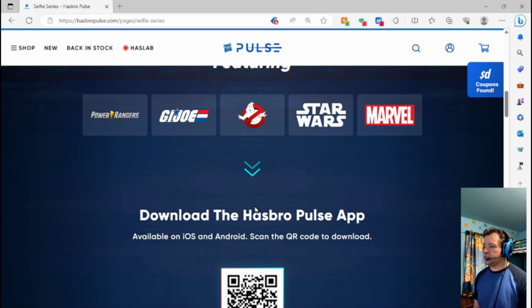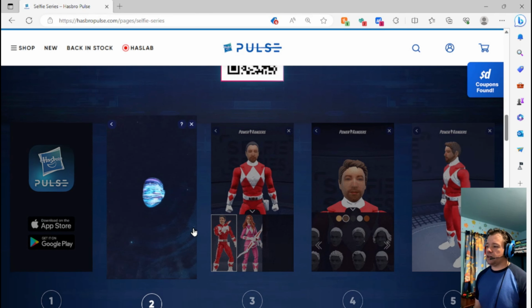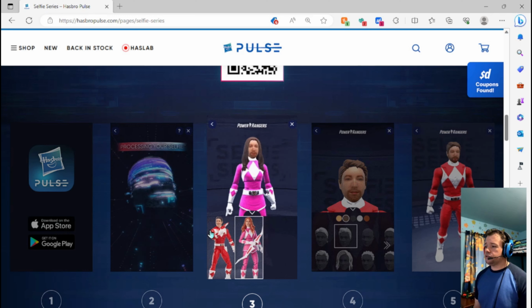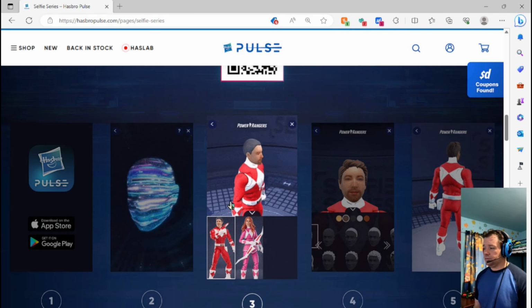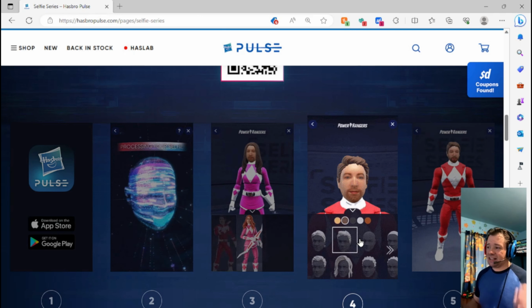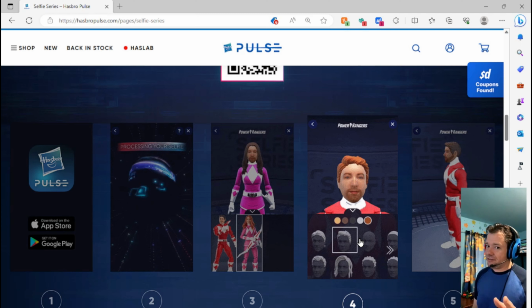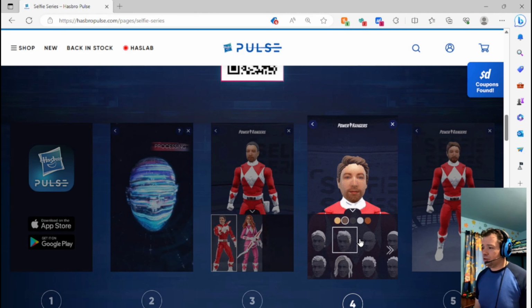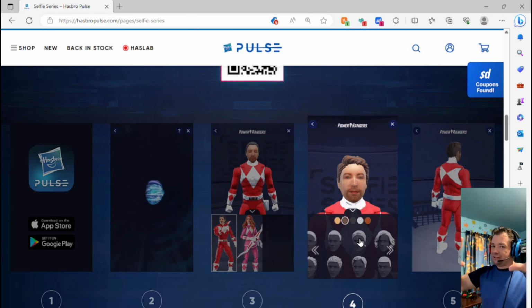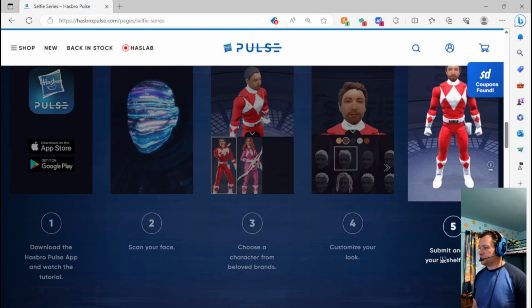So you gotta download the app. Yeah. So this is pretty cool. I like this idea. I really do. So basically, you scan your face. And then you get to choose your hair, because sometimes they can't get your hair right. I don't know why. You know, the Wii, when they did the Wii thing and you took a picture. Oh, not the Wii. The 3DS where you took a picture of your head. They did a pretty good job on that. You could mimic it, you could change it, but they did a pretty good job.